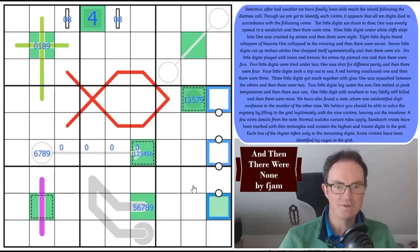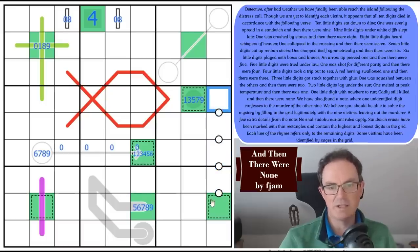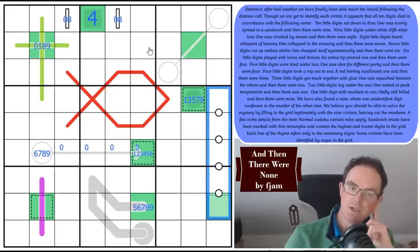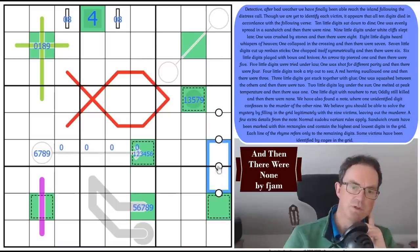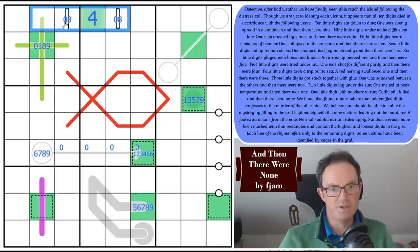Those three digits all have the same parity, because they must be separated. If this is even, that's going to be odd, that's going to be even, that's going to be odd, that's going to be even. That's got to be a string of five numbers, because the white dots mean that the two cells in the domino are consecutive digits. And this is all assuming this as well, wasn't it? Okay, I'm going to take out that assumption. I don't think that does anything.